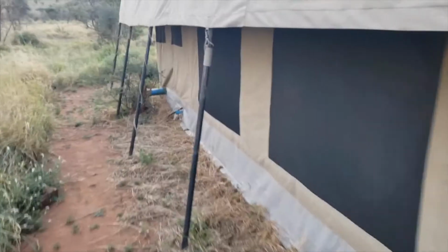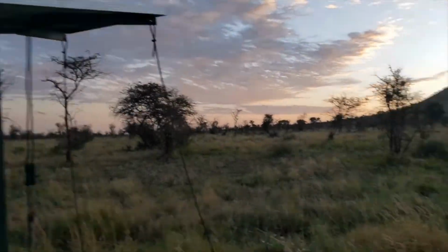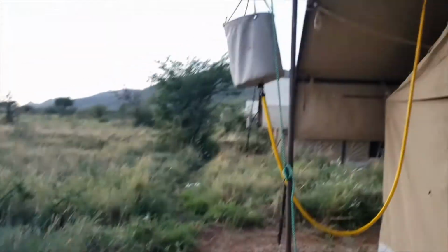So that was our 3 nights camping in the Serengeti. And while I'm doing this, I might as well walk this way. So it's pretty fancy for a tent. We have solar powered lights. We have a talking shower. So you tell them that you want a shower at 6 p.m. or whatever. And sure enough, a guy will show up with a bucket of warm water.